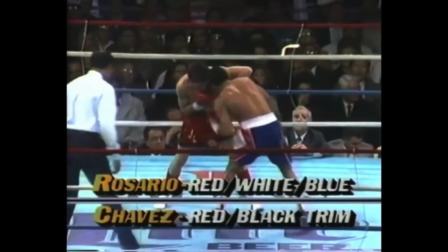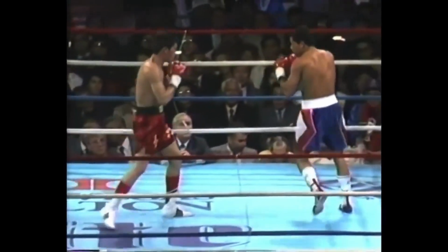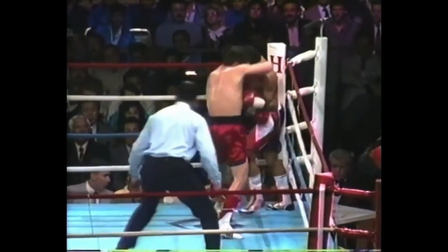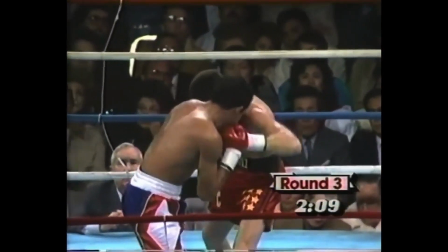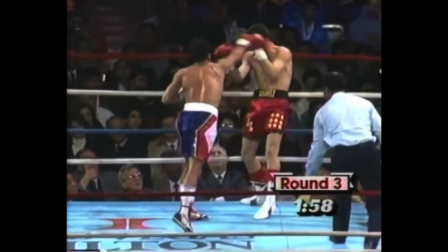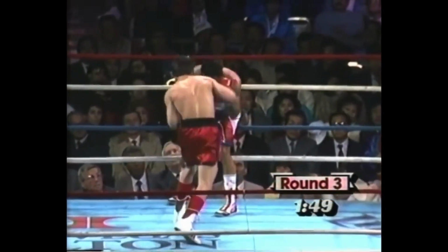He starts out in the center of the ring. Took a right hand, and it backed him up. You see where he just dips those shots to the body. He averages almost 7 fights a year. There was a right hand by Rosario. But I just don't like when he stands directly in front of his man. Another good right hand by Rosario.